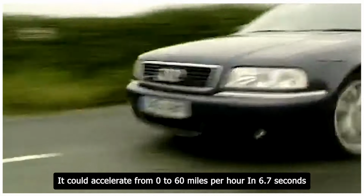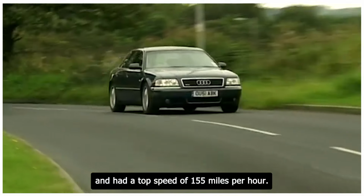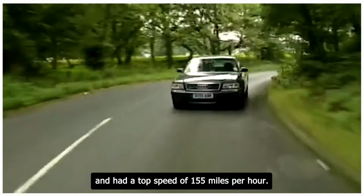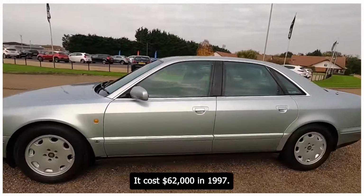It could accelerate from 0 to 60 miles per hour in 6.7 seconds and had a top speed of 155 miles per hour. It cost $62,000 in 1997.